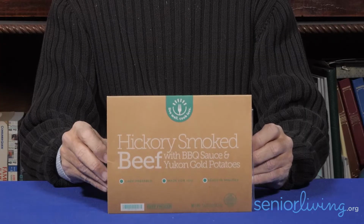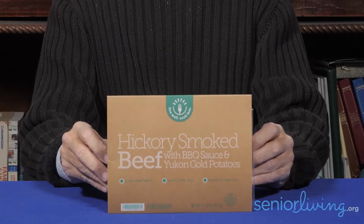So today I'm about to try the Hickory Smoked Beef with barbecue sauce and Yukon Gold potatoes. I've decided to try following their recommendation. I took this out and thawed it in the refrigerator overnight, so it should cook a little faster than the dish I had yesterday. Let's take a look.